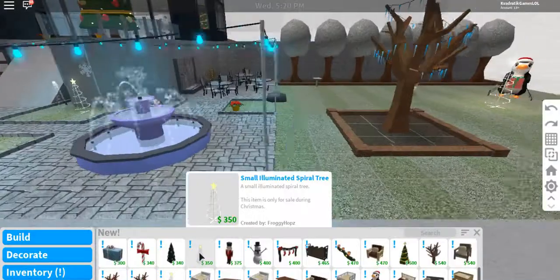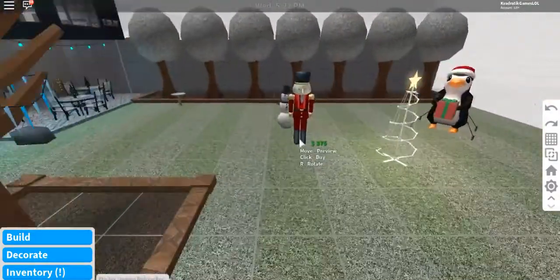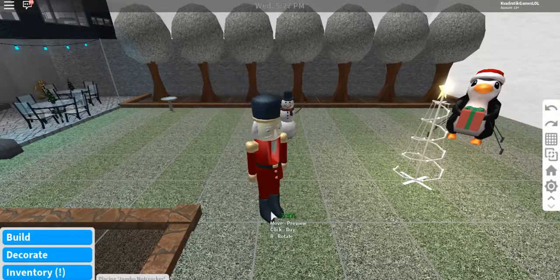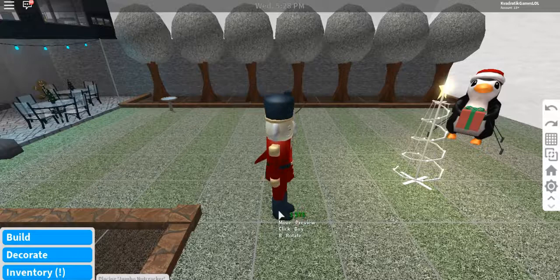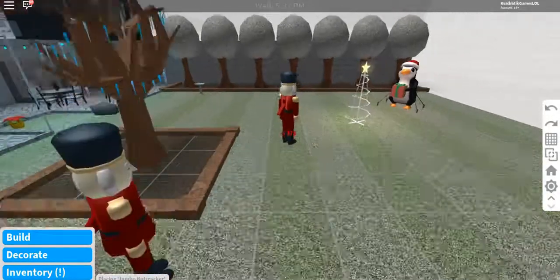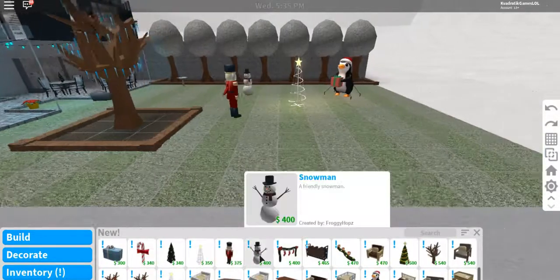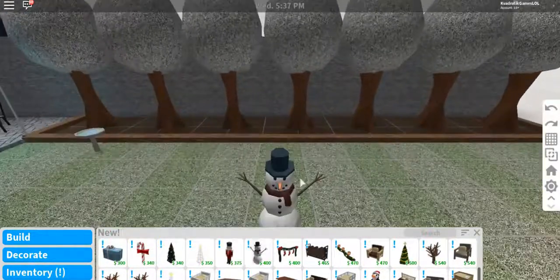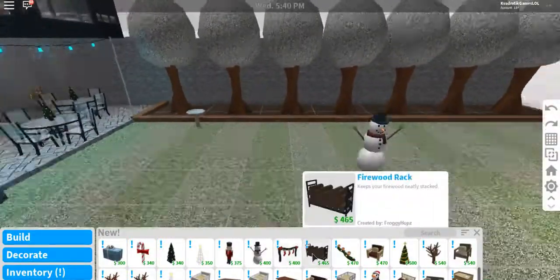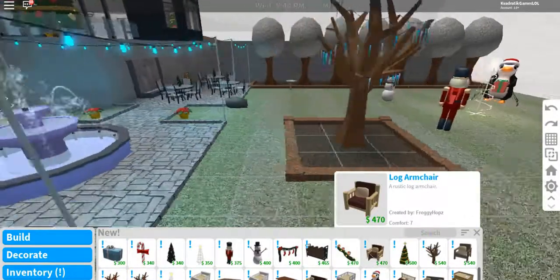A small illuminated spiral tree. A jumbo nutcracker. It's pretty big, honestly. Should make a winter scene right here. They're like surrounding the tree. Snowman, which I have right here. Some stocking mantle decor. A firewood rack. A table garland. And then here's another log thing.